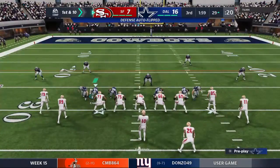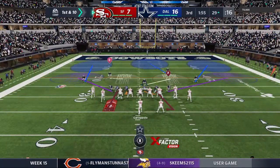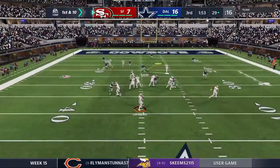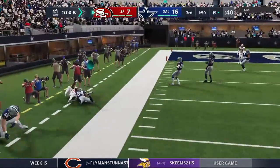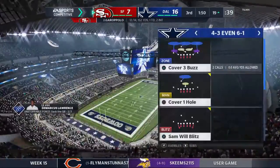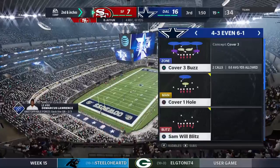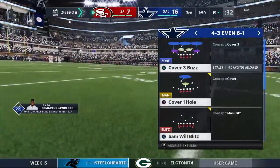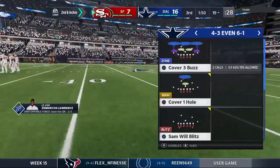So from Cowboy territory now, here's 1st and 10 as they're down to the 29-yard line. Looking to throw, Garoppolo. That's complete to his receiver, Ayuk. And they'll have it in the red zone before he crosses over out of bounds. That one good for 10 yards. And it'll be 2nd and very short. It's 2nd and inches at the 19-yard line.